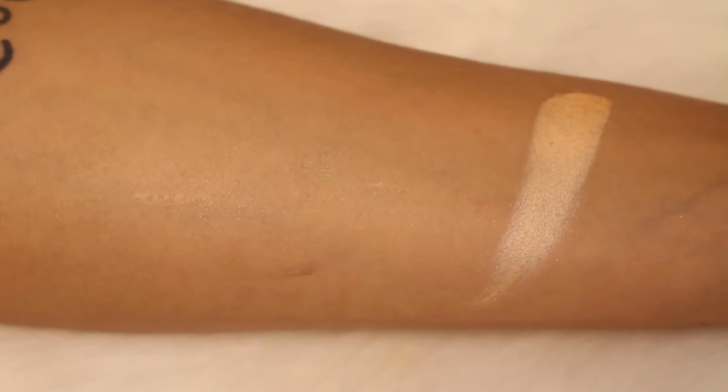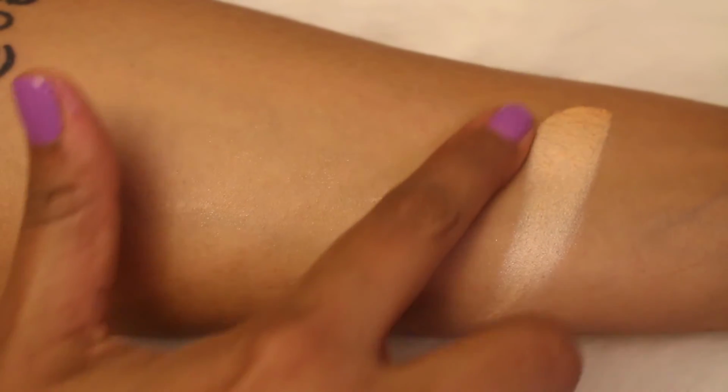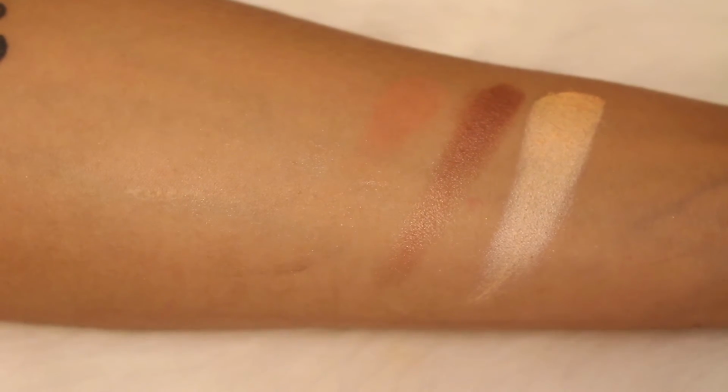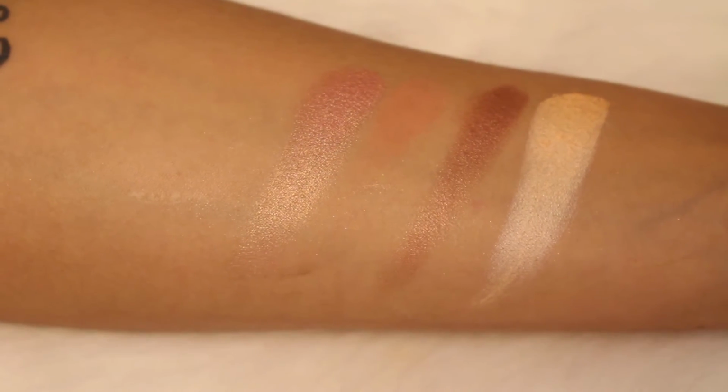Okay, now we're on to the second row. This first shade is Nectar, which is a pearly peach cream. Second shade is Cobbler, which is a peachy pink bronze. It's a really pretty shade. The next one is Candied Peach, which is a matte coral with violet shimmer. And that one's really hard to see. I think most people were really excited for that color, but the pigmentation is off.